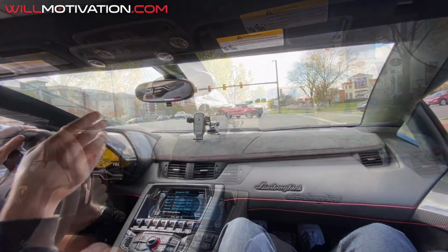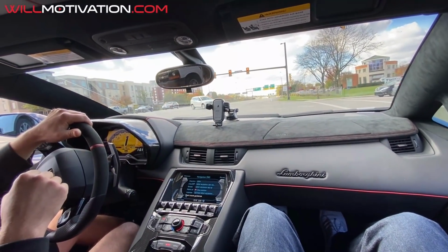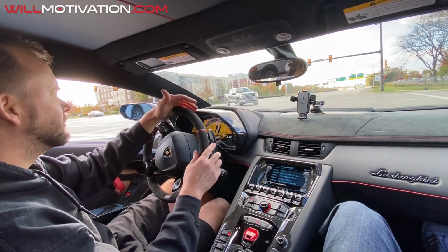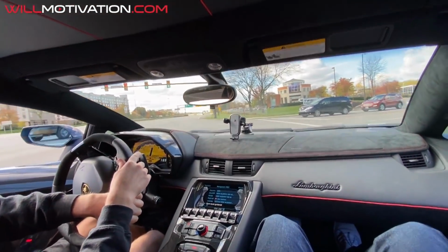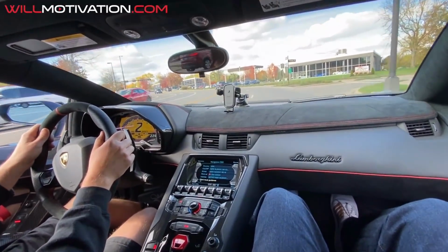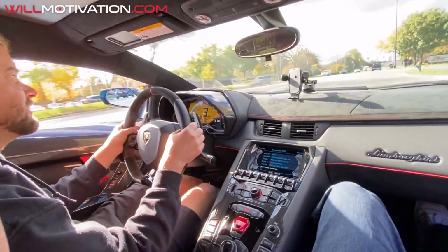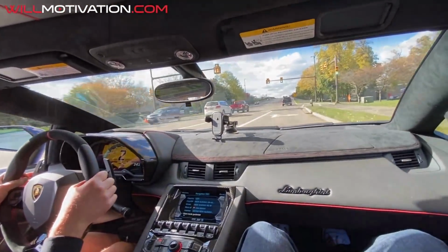Wow. You want me to go past him once if he's out? Yeah, if he's out there, we'll hit it one more time by him. These things shift early in auto mode. All right, here we go. We're gonna do a flyby for Hamza. Hopefully he's still out there. There he is. Yo!